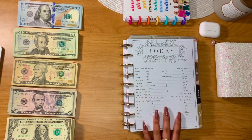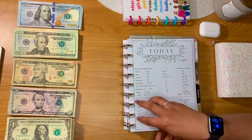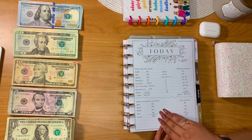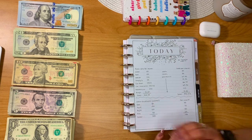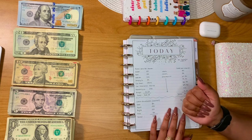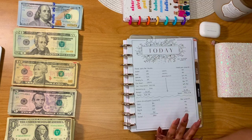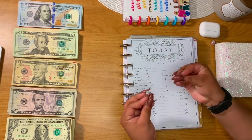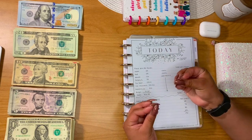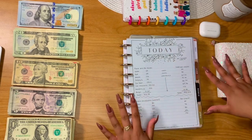Find what works for you, okay? And so these are cash envelopes. This means I will take this cash out of my bank account so I can have it with me at all times. So there's people who don't like carrying cash. Actually, I was one of them, and I'm still kind of getting used to having cash. But I feel like at this moment, that's what's going to help me to physically see my money and see where it's going. That's what's going to help me be more mindful as to where my money is going.